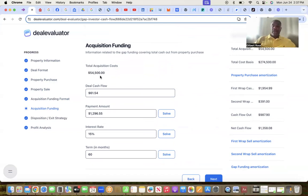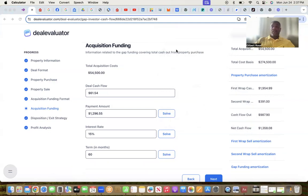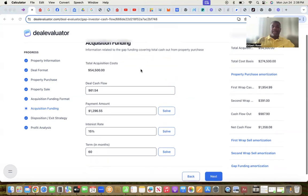Again, they would be in first position. So if you just look at that, 54,500 divided by the 270, if you want to say the value is 270, you're at 20% loan to value. So our funder is well protected in this particular deal. So if anything does go wrong and we have to take this property back and sell it, our first position funder is in good position. If that happens, they could definitely sell this property to make back what they were looking for in terms of a return on this property.